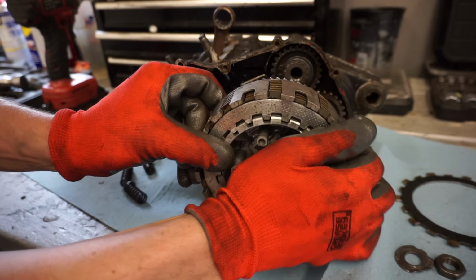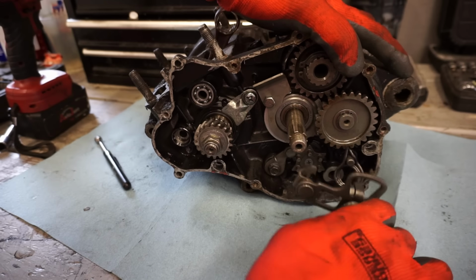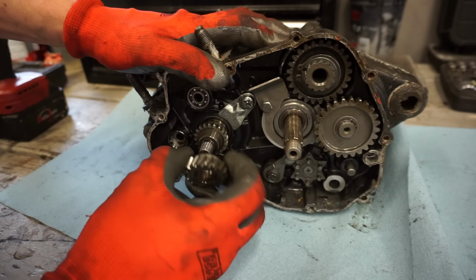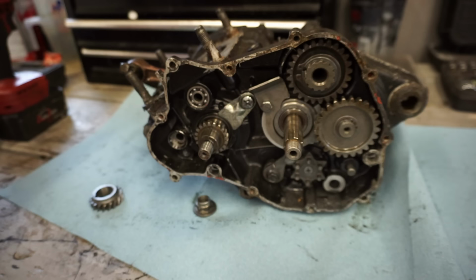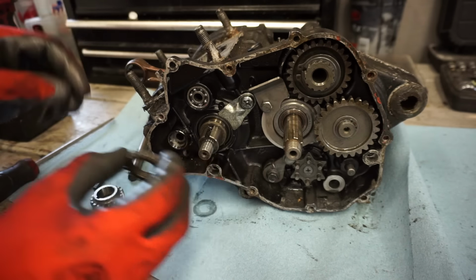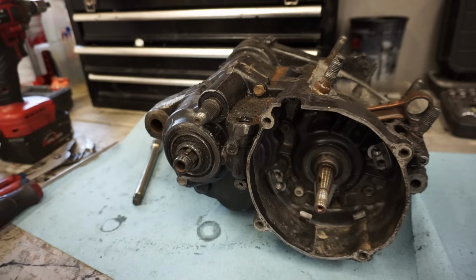Washer, whole clutch can pull off. Washer, shifter off. There's a little Woodruff key in there. So let's get the case bolts off over here.